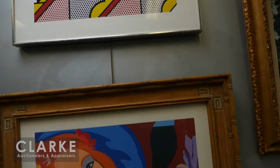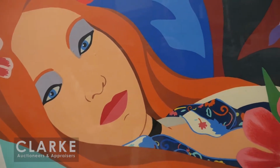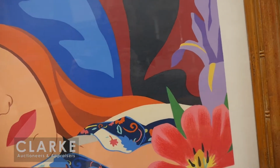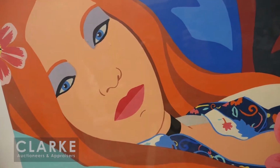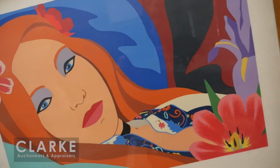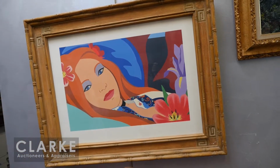Down below we have another pop art work. This is by Tom Wesselman, and he's known for his very simplified female forms, often using just lips and erogenous zones, quite sexualized, but this is a work done for the Metropolitan Opera Fine Art Portfolio, and this is his representation of Lulu, but still a very intimate portrait of a woman facing front out at the viewer.